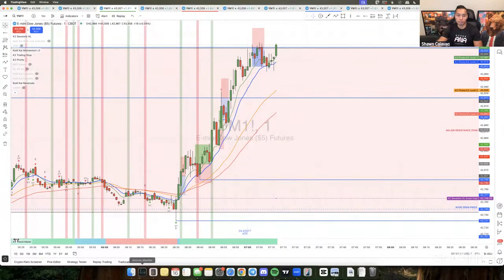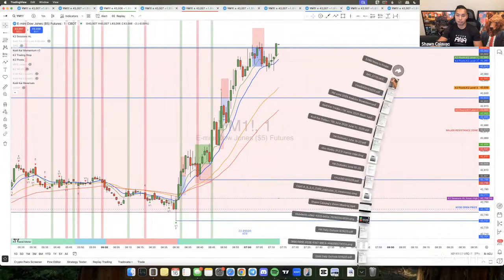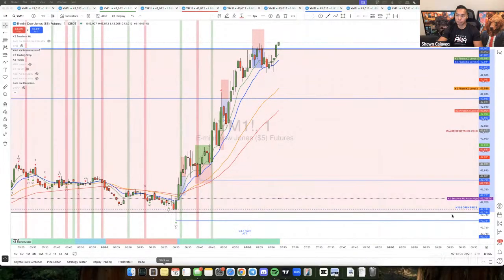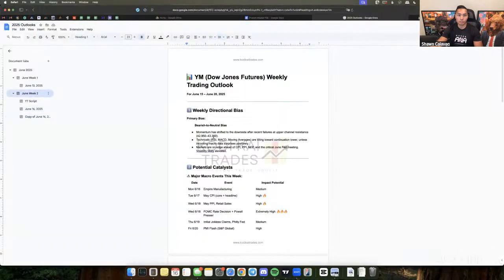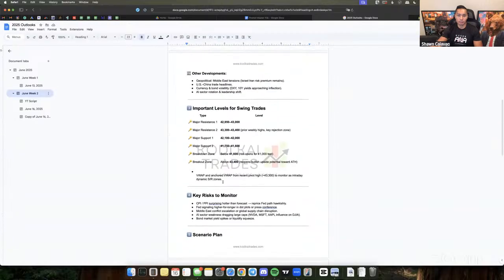So here's the thing. Let's pull up my weekly analysis. See if I can find it. That's actually pretty important. So, week two analysis. Where are my levels right there? Okay, so I actually should be marking these up now because major resistance number two is between 43,300 and 43,400.